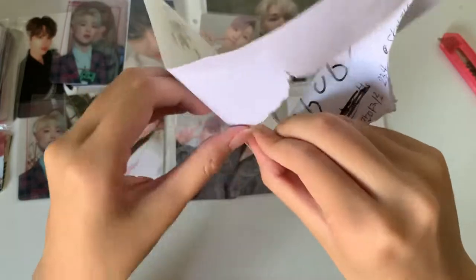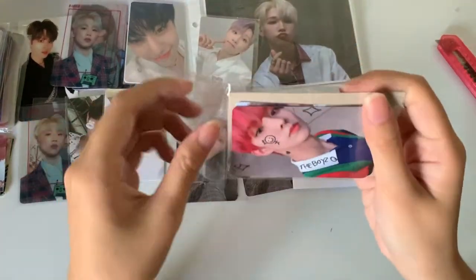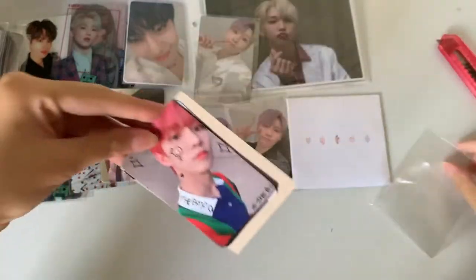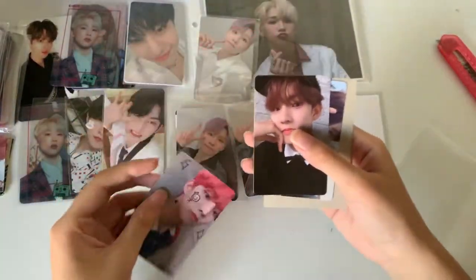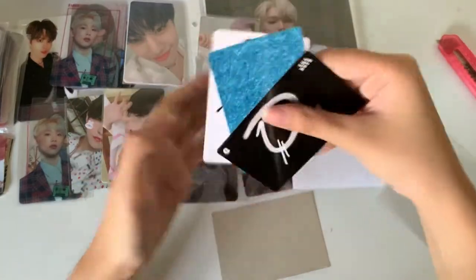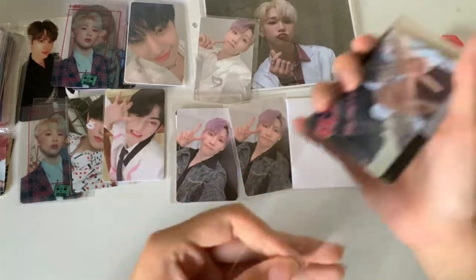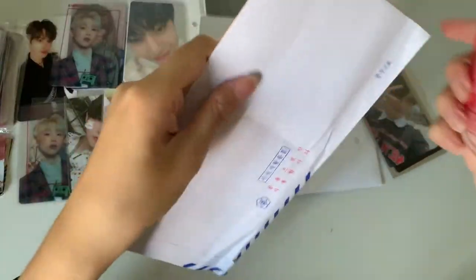Okay, but anyways. What's this? Oh, so it's the boys' PCs which I shared with my friend too. So he got this for her, this two, and this for me. Yes, and the bags. Yep. So that's what we got this time round. Give me a moment. Okay, next one.